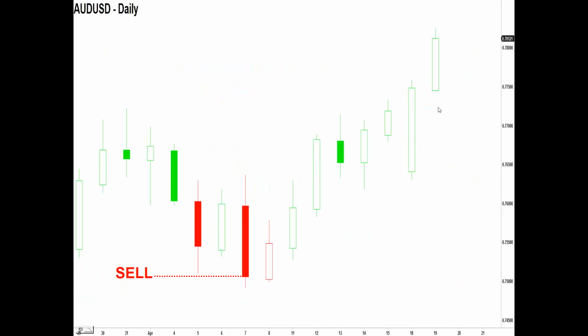It would have been a lot easier and a lot more consistent had you just applied the Pat Dee and then waited for a valid setup such as this one to the upside, gone long here, and then taken advantage of that up move, okay? This is why we say the Pat Dee is so important. It's such a finely tuned tool telling you what the trend is.